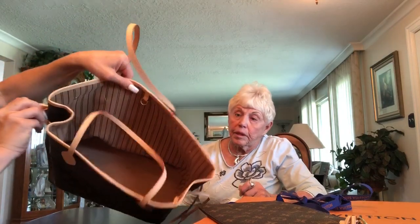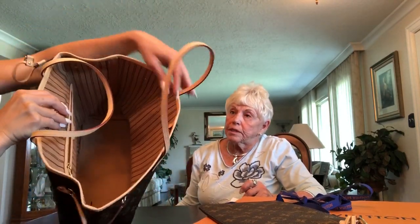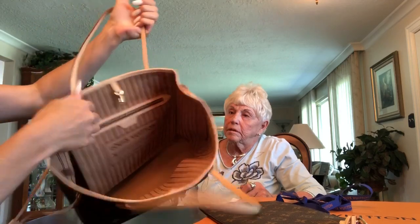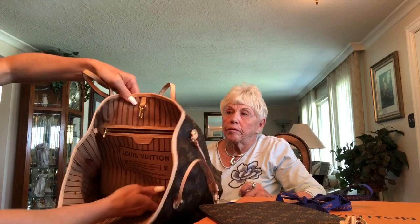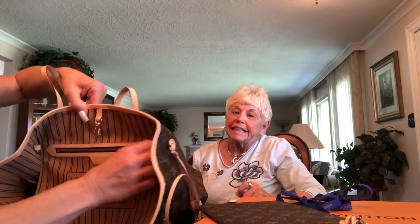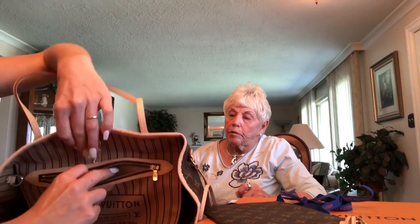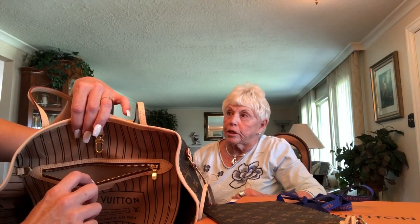And this is what it looks like on the inside. That's just a good size too. Yep, it's perfect. It's just a tan taupe color. And what does that say in there? It just has this Louis Vuitton, and I don't know French or whatever it is. Well, it's going to be just perfect for me to take to church every Sunday with my scriptures in and out. And the movies, don't forget that, your big movies.